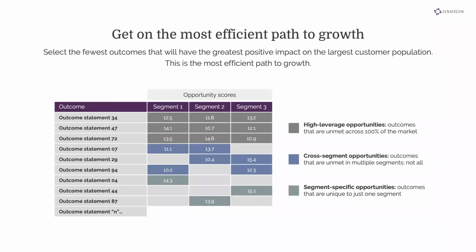We completed one study just this past week. There were 94 outcomes. There was only one high leverage opportunity. It didn't cut across 100% of the population, but it's still a great focal point for innovation and to differentiate because you can just do one thing that's going to have a positive impact on everybody that is in the marketplace. And then you can move down from there. Maybe there's other segments that share a common unmet outcome. And then there might be other outcomes that are just unique to a market segment. But plotting this out in this order and figuring this out will help you get that most efficient path to growth so you can figure out how to grow the core before you start moving on to the adjacent markets and the new markets.